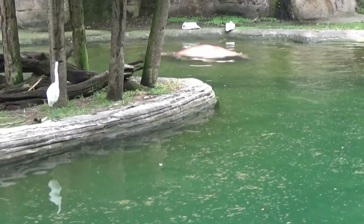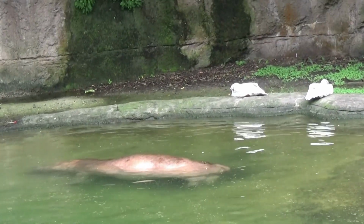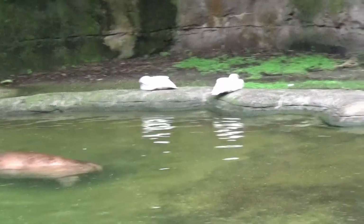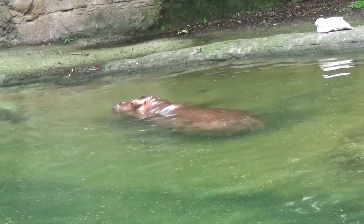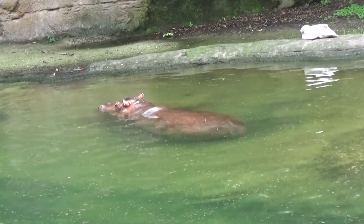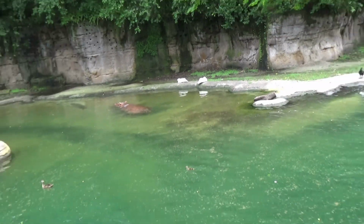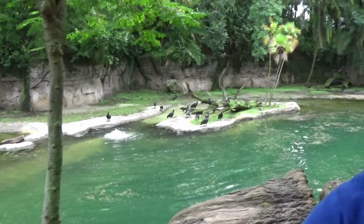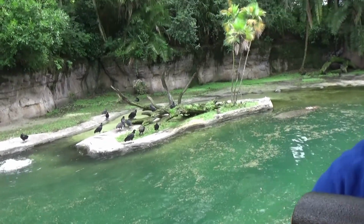Look at that. All right, we're going to get a pretty good look at this hippo over here to the left. There's another one a little further up as well. Now, hippos do spend most of their days in the water, like you see here. And at nighttime is when they typically come out. They'll do all of their grazing at nighttime, eating anywhere from 80 to 90 pounds of vegetation a night.